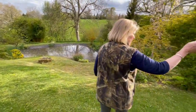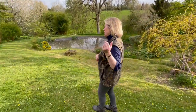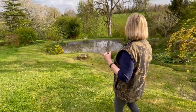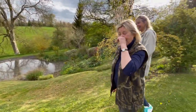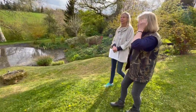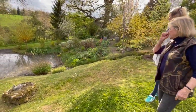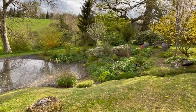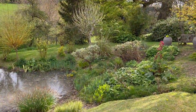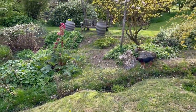And I've got another one in the bog garden, which is pink. They really are some beautiful salix. That's another salix there, with the grey leaf. So gorgeous. And what's this here? That's Rheum palmatum. Wow, look at that. Which is rather lovely.